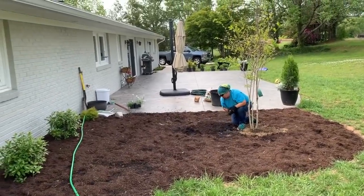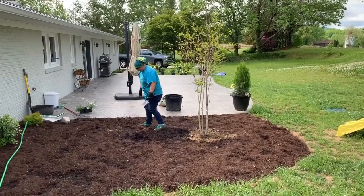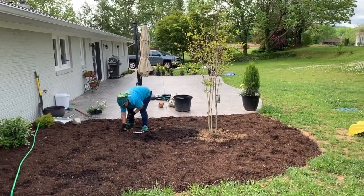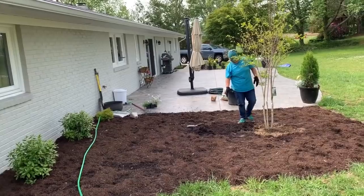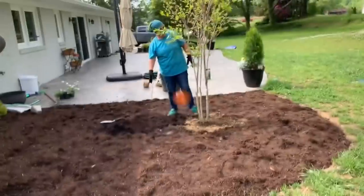That crepe myrtle planted wasn't too bad, and I like the height. It's a nice size. It's a 15 gallon, right? Yeah. So what we're gonna do is get everything planted over there, and then the boss is gonna come back with the mulch truck. So let me set you guys up there to show you the rest.